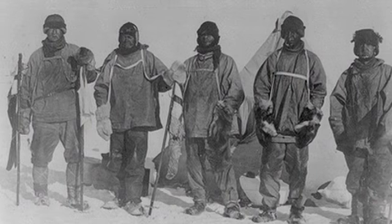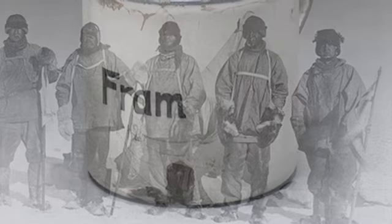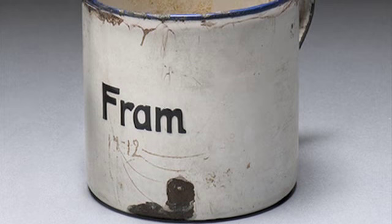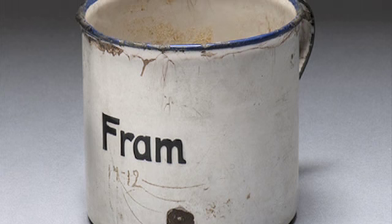Race to the End of the Earth is a story of Norwegian Roald Amundsen and Captain Robert Falcon Scott of the British Navy on their quest to be the first to reach the South Pole. The exhibit includes artifacts, recreations, and activities.